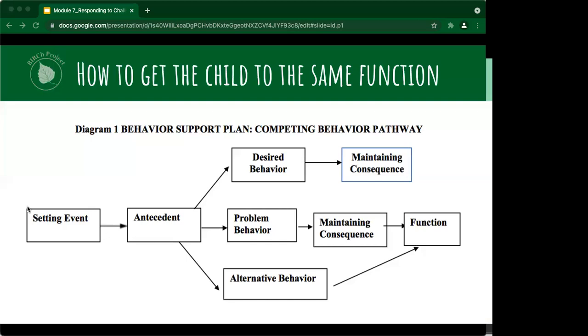We learned about some of this in Module 2, understanding the ABCs of behavior. For more understanding of the antecedents, behavior, and consequences, please refer to that module.